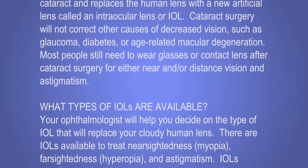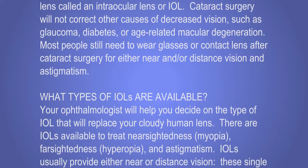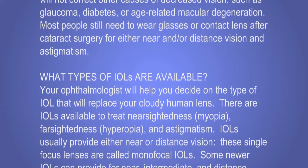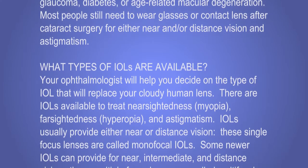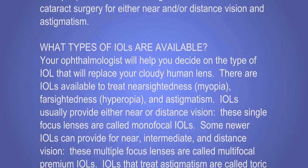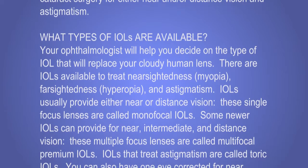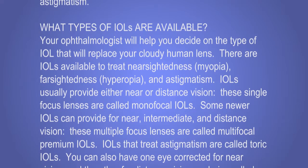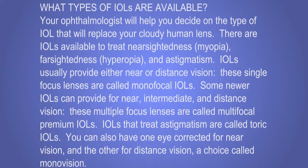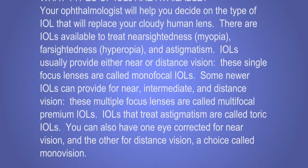What types of IOLs are available? Your ophthalmologist will help you decide on the type of IOL that will replace your cloudy human lens. There are IOLs available to treat nearsightedness, myopia, farsightedness, hyperopia, and astigmatism. IOLs usually provide either near or distance vision. These single-focus lenses are called monofocal IOLs.